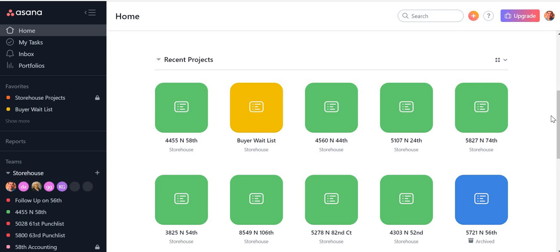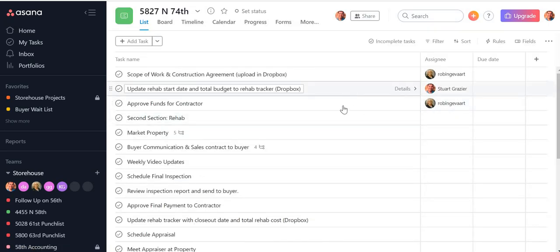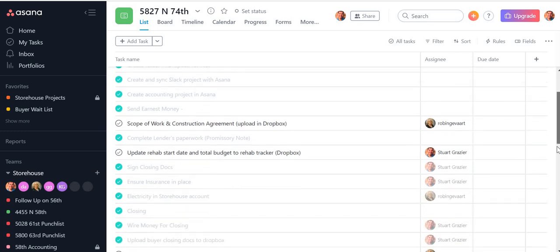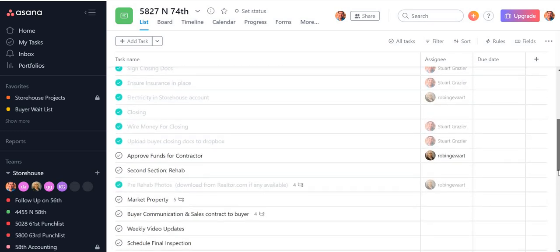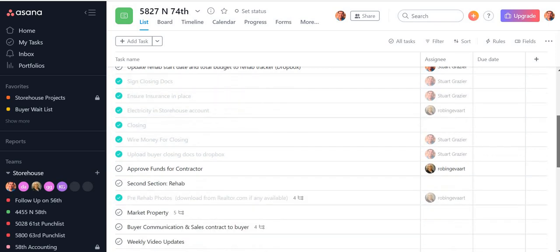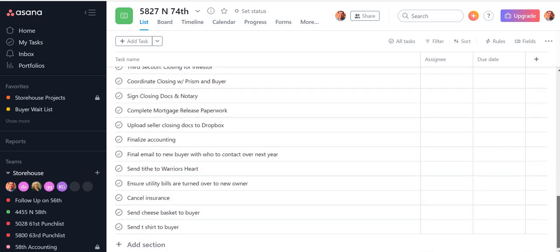So what I'm going to do is click on a more recent project that we've started. Inside the project, there are tasks, and I'm going to open up all of the tasks so you can see everything there. You can see that a lot of these tasks have already been marked off as complete, and there's lots of other tasks. Each task we can assign to one of the members of our team, and we can set due dates if we have certain due dates on them. So this is a project that we have going right now.